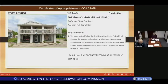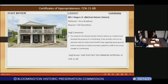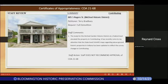Why don't we go through the questions and then we'll get some comments from the neighborhood and see where we go with this. So I'm going to ask for commissioner questions. Lee, do you have any questions? No, I don't. John? Still with us, John? Doug? No questions. Sam? No questions at this time. Thank you. Matt? No questions. Bernard? No questions.